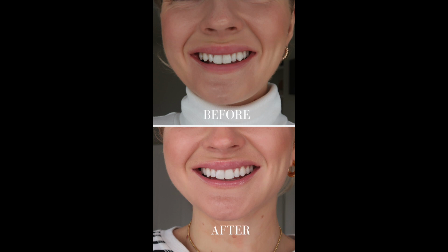That is my braces and teeth journey. I really hope you enjoyed watching the process right from start to finish. And this is one of the best things that I've ever done for myself. As long as I wear my retainers at night, this means I can have straight teeth for the rest of my life.